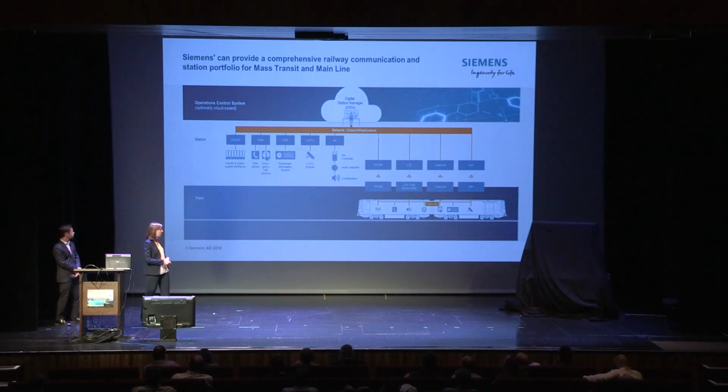Another point is we can also access onboard units, and by that we could show the operator directly pictures, for example, of the next expected train in the station. So this is the basic idea behind our product, and where are we standing with our product at the moment?